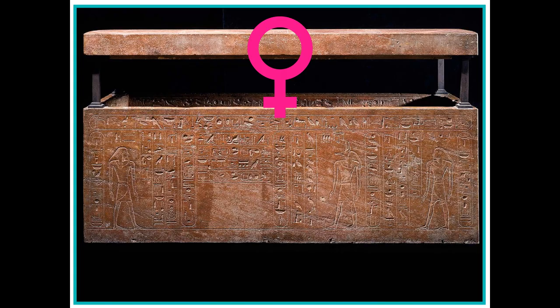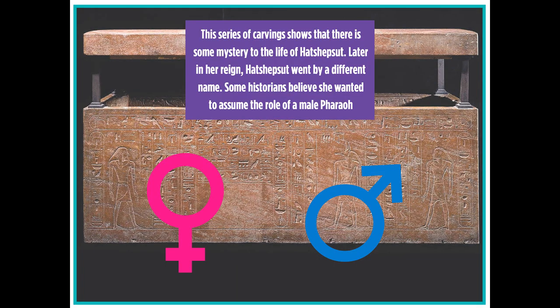Last, Muniba looks at carvings of pharaohs on the wall that were discovered in a temple. This series of carvings shows the story of a male pharaoh, but there are female pronouns being used to describe the pharaoh. The description says, "This series of carvings shows that there is some mystery to the life of Hatshepsut. Later in her reign, Hatshepsut went by a different name. Some historians believe she wanted to assume the role of a male pharaoh."